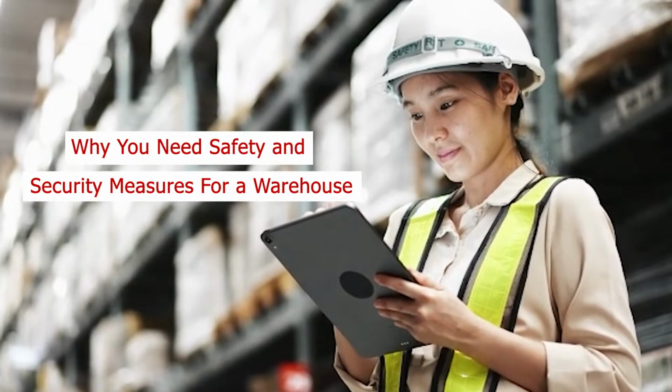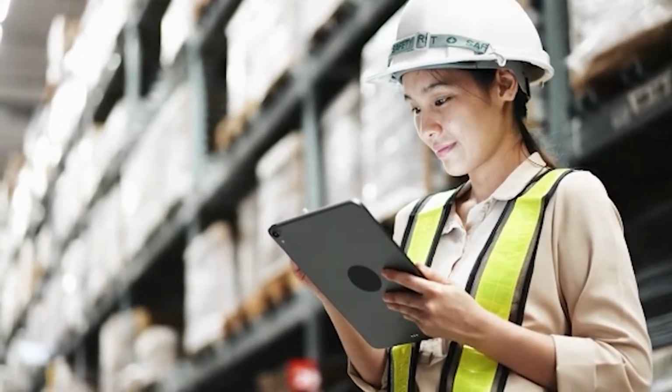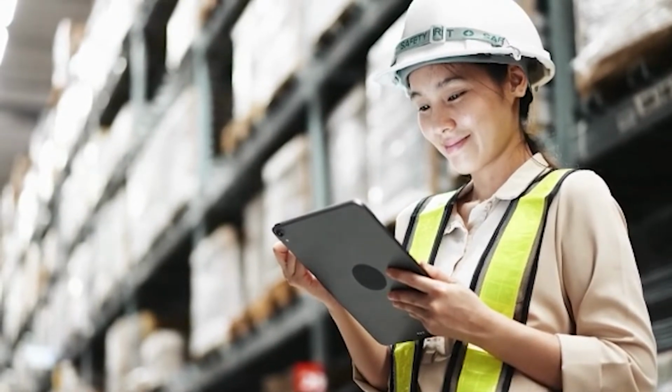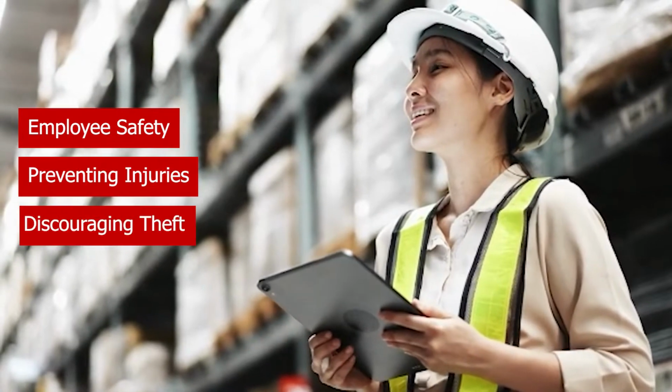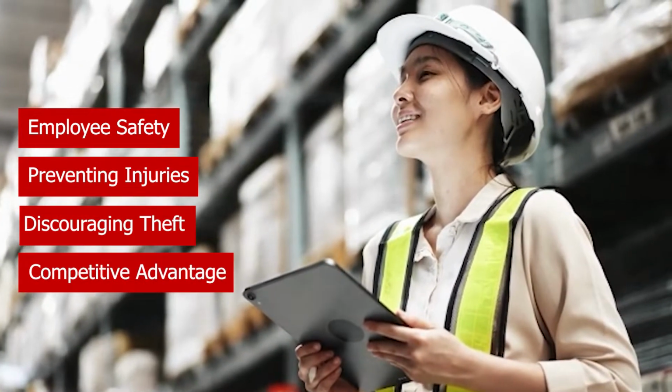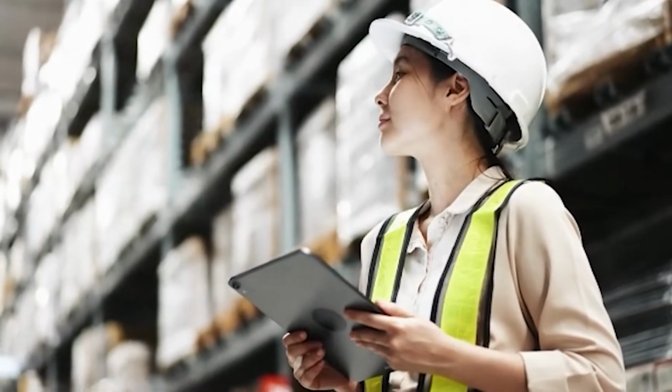Why you need safety and security measures for a warehouse. There are many actions that should be taken to protect your business for reasons such as employee safety, preventing injuries, discouraging theft, and gaining a competitive advantage. Warehouse companies generally rely on their stock to earn money and keep the business flowing.